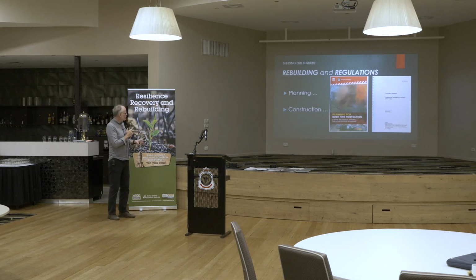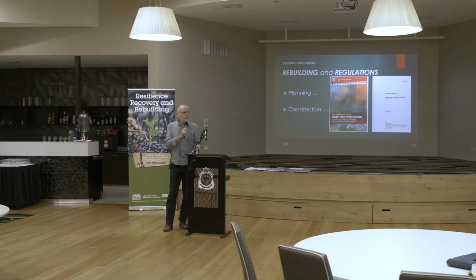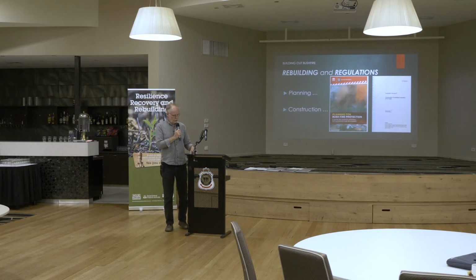Okay, the key ones are really to do with planning and construction. In Victoria, you've got your Bushfire Management Overlay, the BMO. Other states have other variations on it, but there's a couple of key points that the BMO has that other states don't have. If you're in a bushfire prone area, it's more than just the single house. It also is extended to include so-called dependent persons units, single residents in other forms, so if it's a factory or a school with a caretaker.